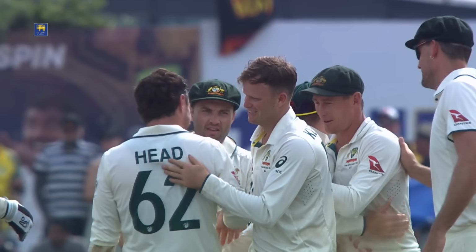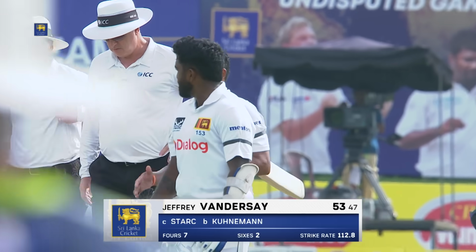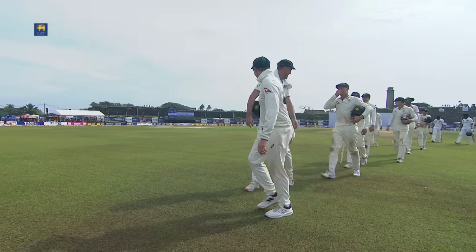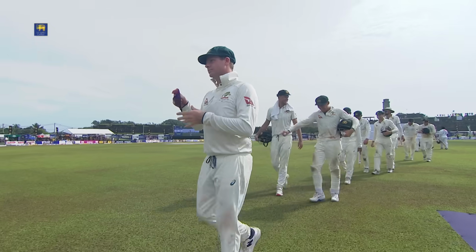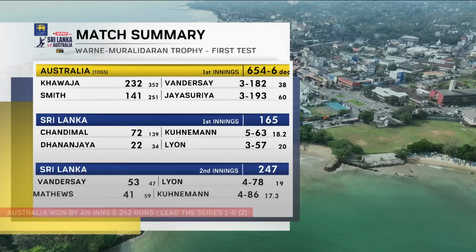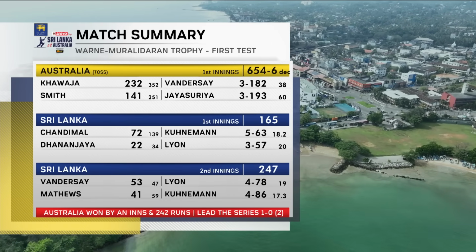9 for the match. That man showed some fight. Jeffrey Vandersay, well made 53 in the second innings, but Australia over these last 4 days have completely outplayed Sri Lanka in every facet of the game, and they will celebrate accordingly now for a comprehensive Australian victory by an innings and 242 runs.